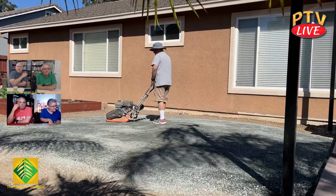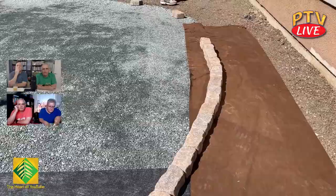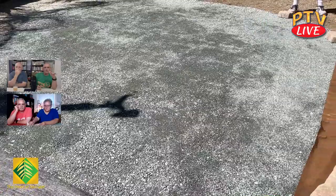And then here we are putting the 60 bricks in place. That's going to be a path of decomposed granite when it's all done. The other side will be the river rock that's there on the driveway. So that base rock will be covered by as much of that little light weed barrier. And then we use that.